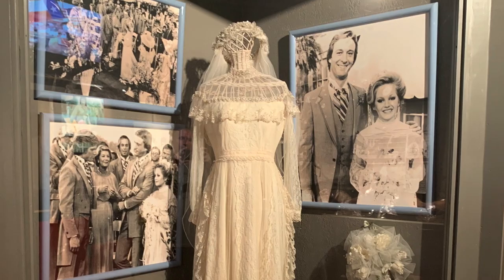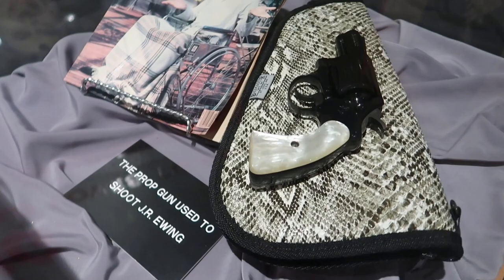To leave for our tour, we're in the little museum. Look, you guys, here's the gun. The gun used to shoot JR.